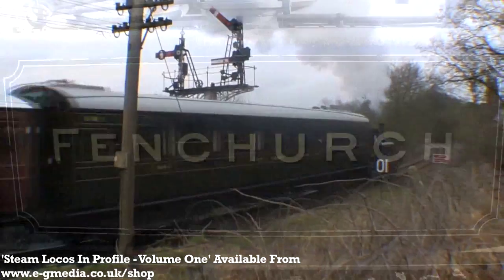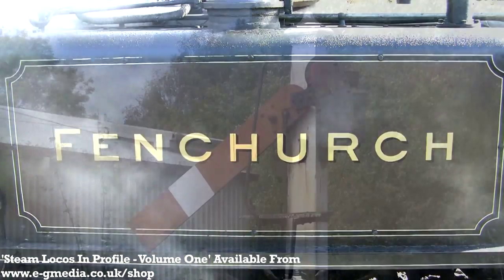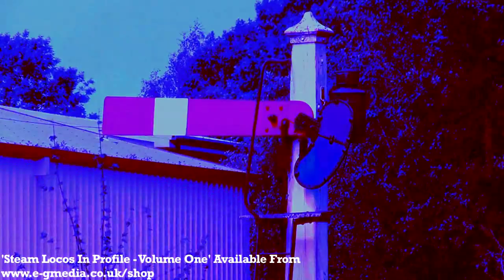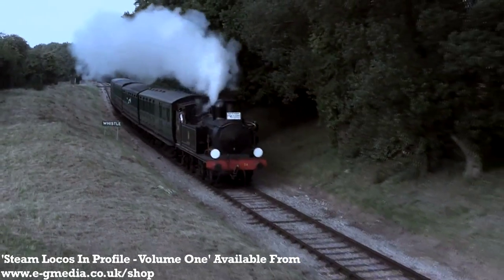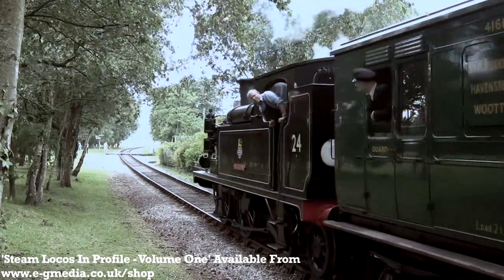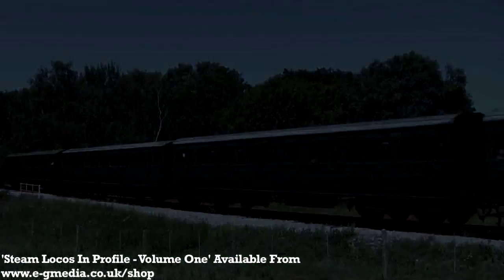And by the 1960s, number 72 Fenchurch became the oldest working locomotive under BR ownership. But, like the dinosaurs, they couldn't last forever. By 1949, the Isle of Wight network had replaced their Terriers with the ex-London and Southwestern Adams O2 tanks, which were bigger, more powerful, and nicer to drive.